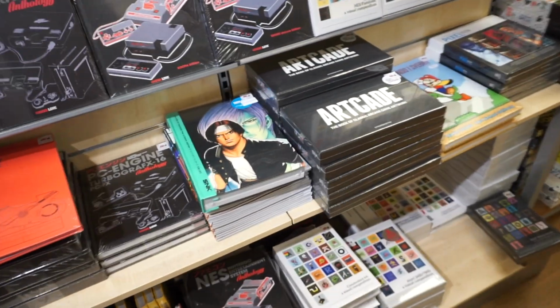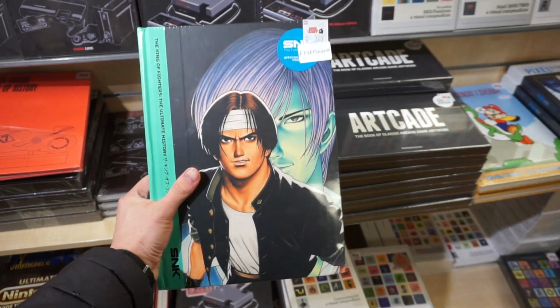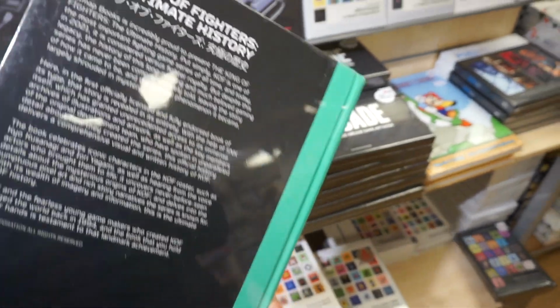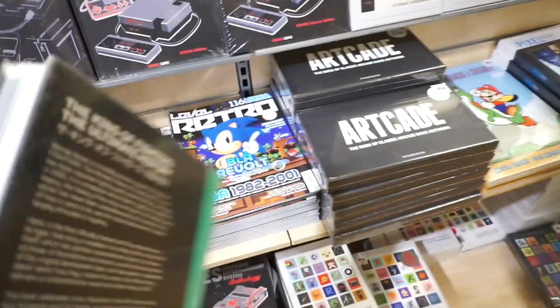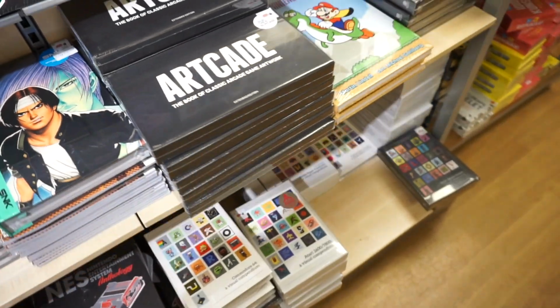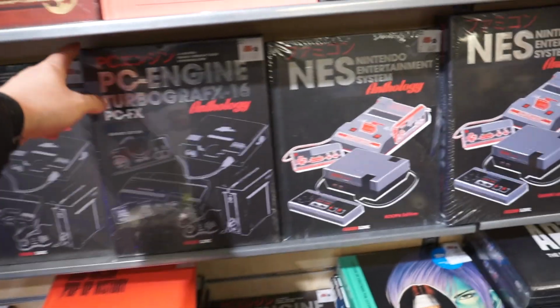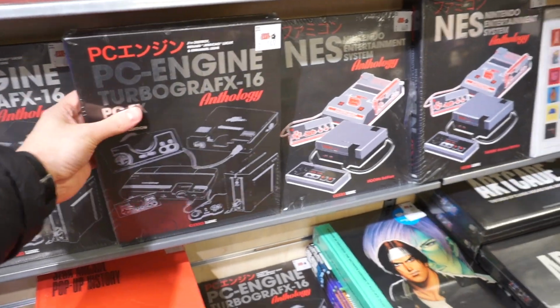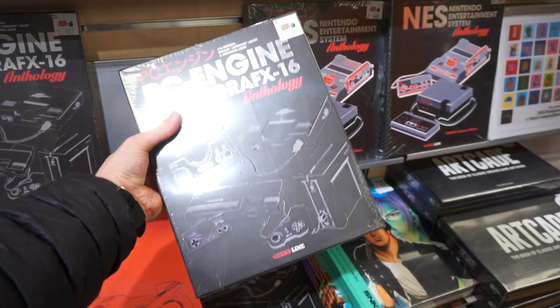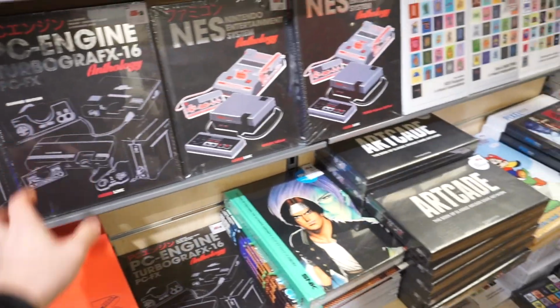And I also found this cool book from SNK, King of Fighters, the ultimate history of the series, which is also definitely a book that I would like to read in the future. The King of Fighters series is of course legendary, especially popular in Asia actually, and Brazil and South America, I believe. And here's the PC Engine book.